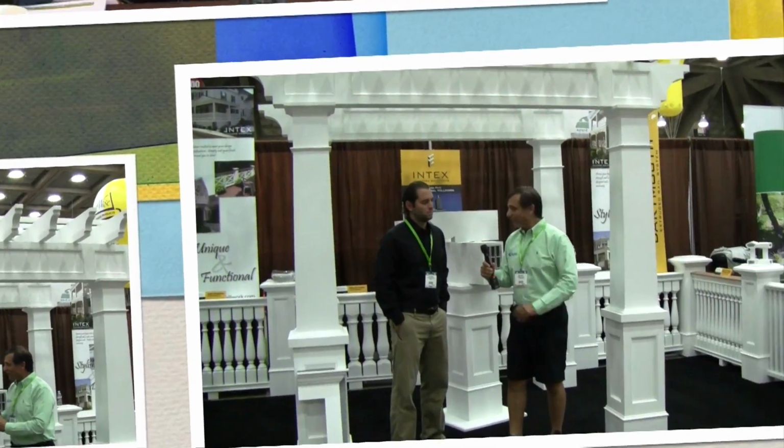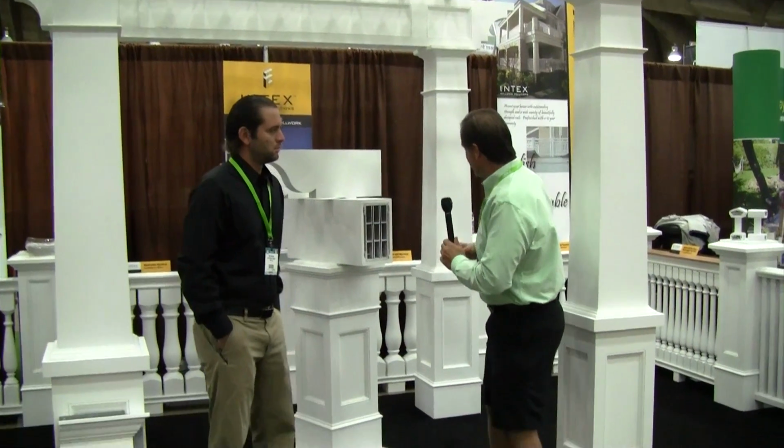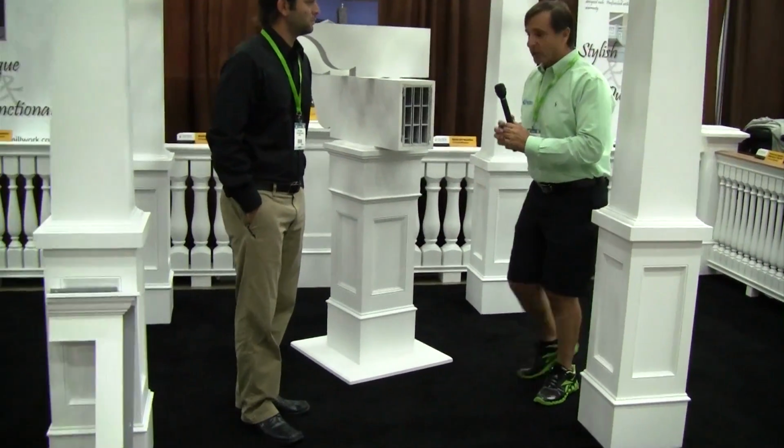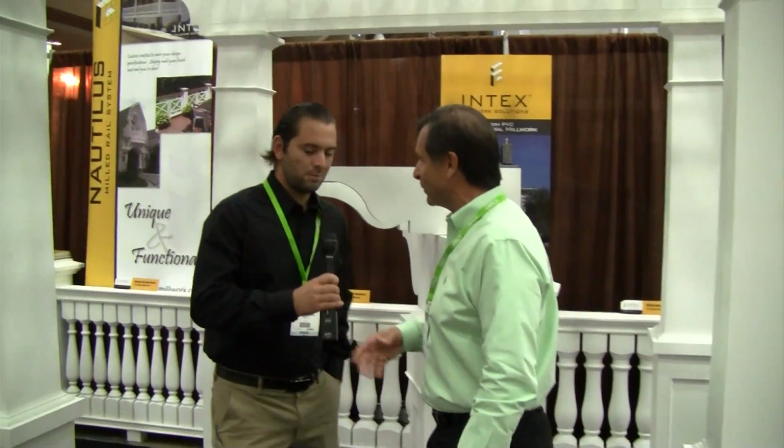And again, the products are really nice. This is Intex Millwork, with Chris Carbone from Intex Millwork. Now, I've used the product, I purchased it. Beautiful stuff. People oftentimes ask me, they say they're looking for high-end, large balusters. We got them right here. Chris, I'm going to give you the microphone, and you want to tell us a little bit about your product and what you do? Certainly, Mike.